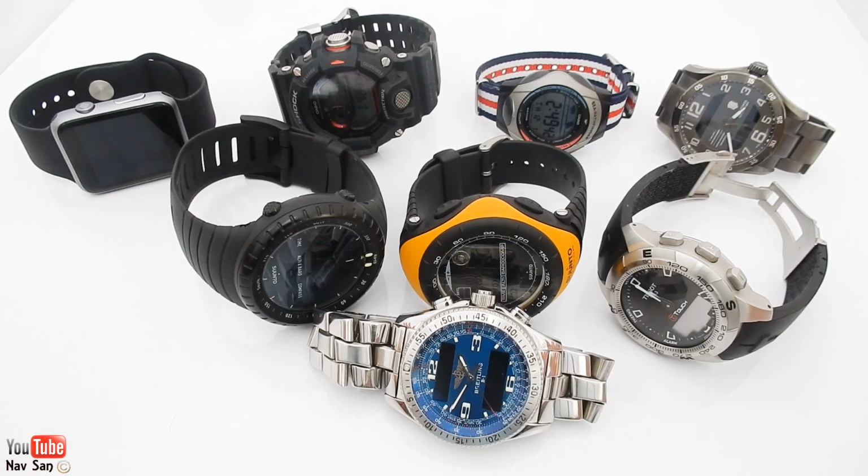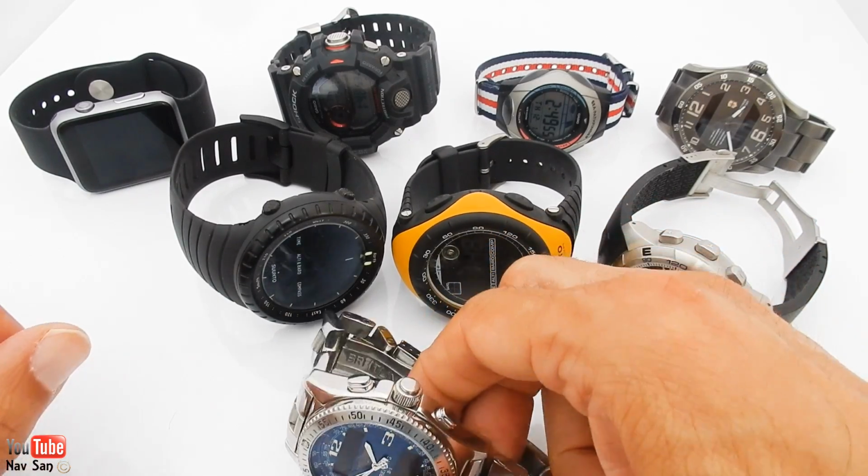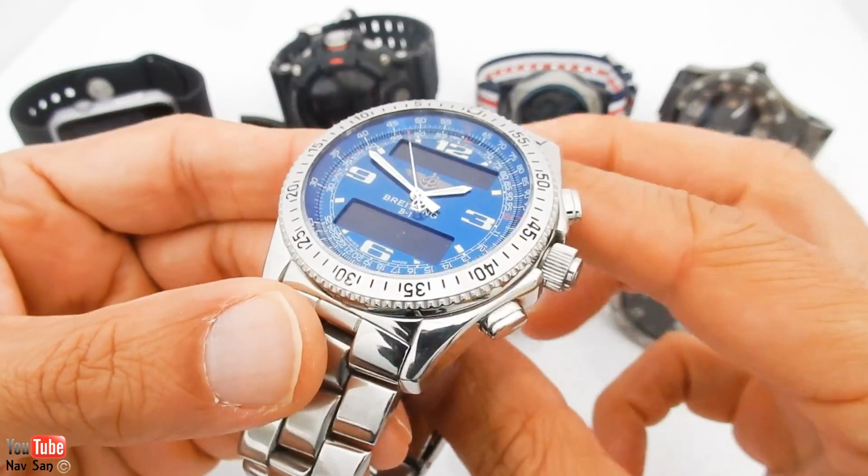So these are the main watches that I've been using for years, and some are fairly new. Some of them I don't have anymore, but they're quite similar. So I'll start off with the one that I used the most, and really my first travel watch.